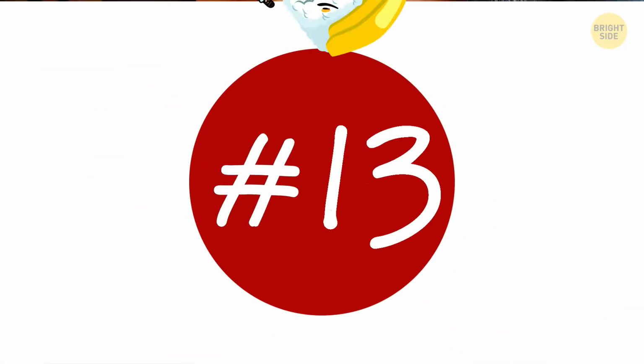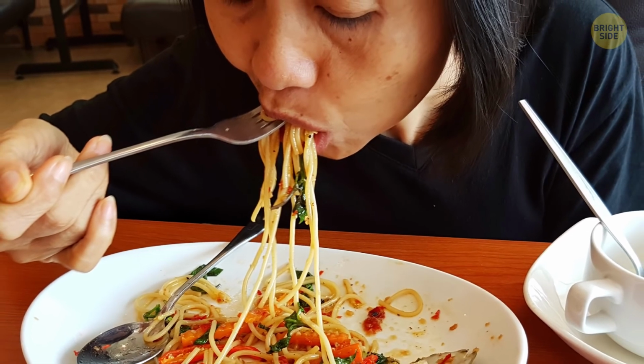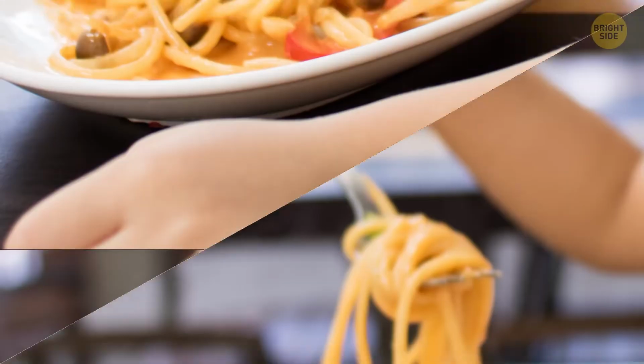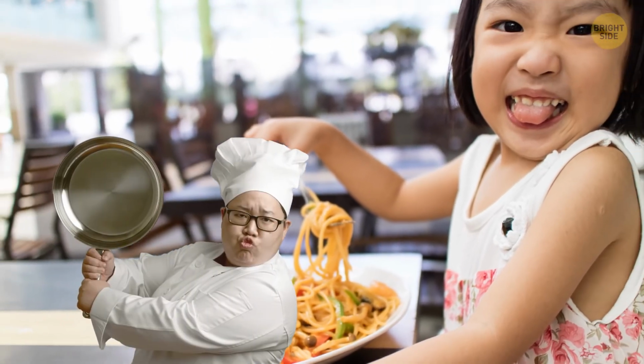Number 13. Polite slurping. While in many countries, slurping is considered rude, in Japan, it's a way to show your appreciation of the dish. If you don't slurp when you eat noodles, then the chef will think that you don't enjoy the food or that it's cold.